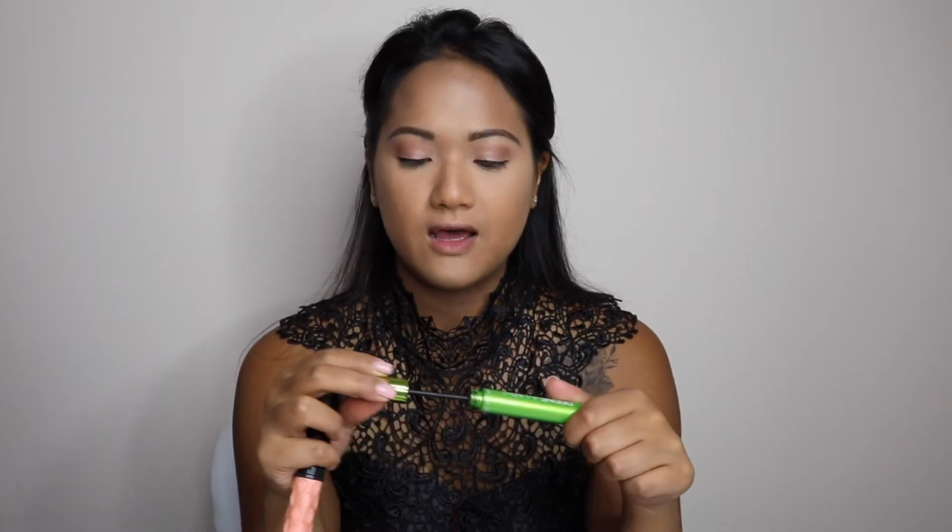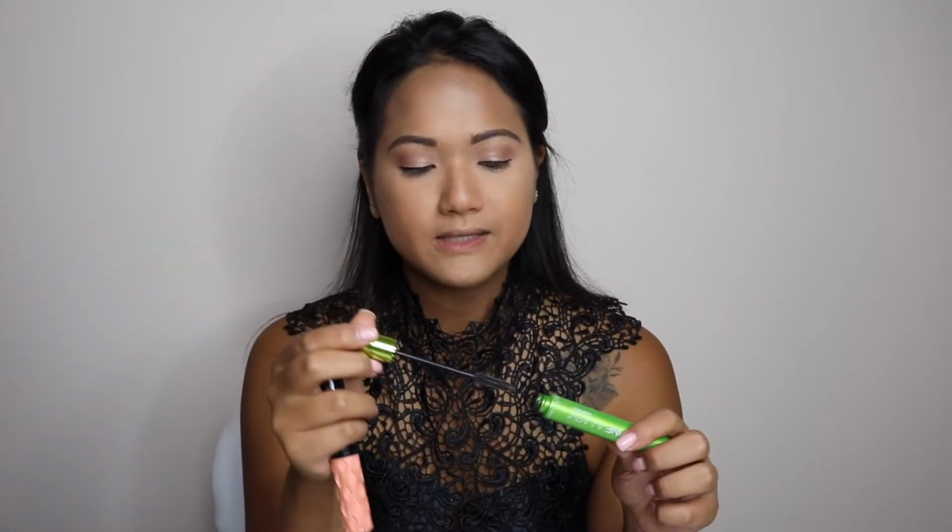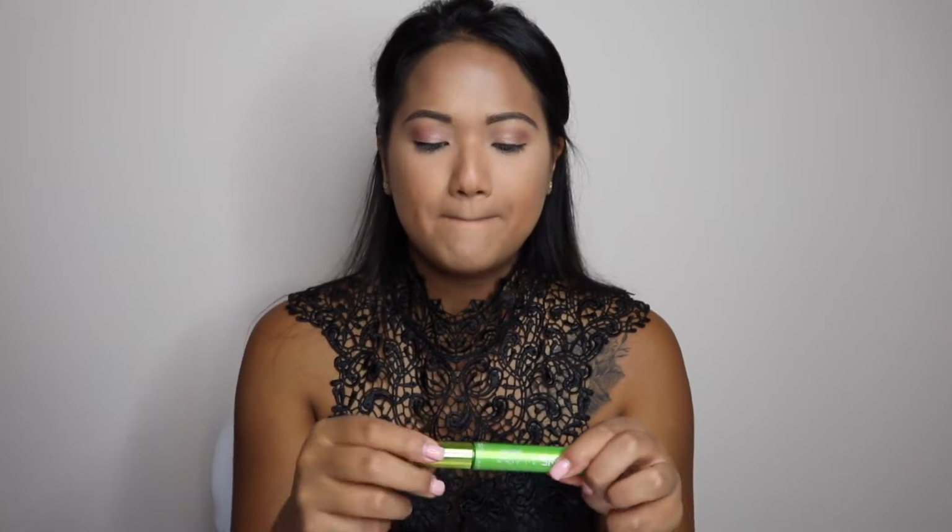I use this one on top and this one on the bottom just because I love the wand of this more for the bottom lashes. But yeah, nothing beats these. So I'm just going to curl my lashes. This one's by Revlon, I believe.